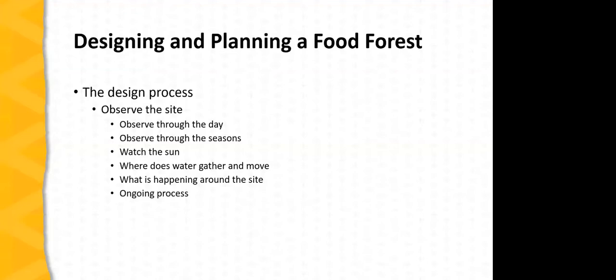You want to look at the site through the day. Where does the sun fall in the morning, midday, afternoon, and evening? You also want to observe the site through the seasons. Sunlight patterns change through the seasons, and it can be very interesting to see where sunlight falls in the spring versus the summer versus the fall. And again, watch the sun. As was brought out in the earlier video, one of the resources that is critically important in a food forest is sunlight. And frequently, the location of sunlight relative to canopy trees and understory trees will determine where you can grow woody plants and herbaceous perennials.